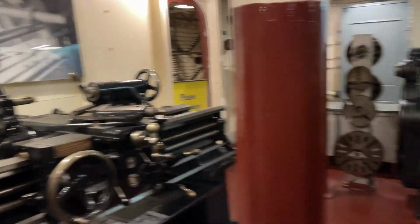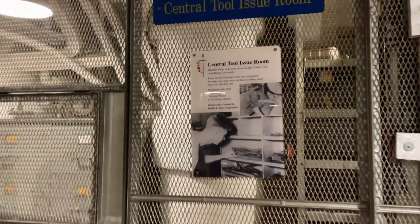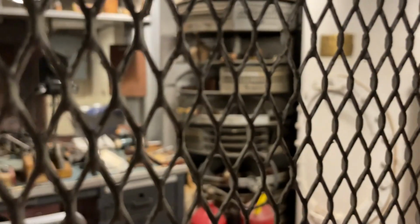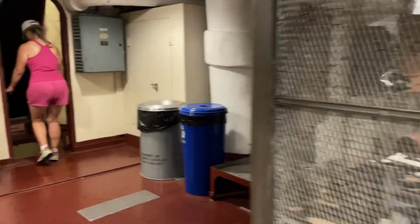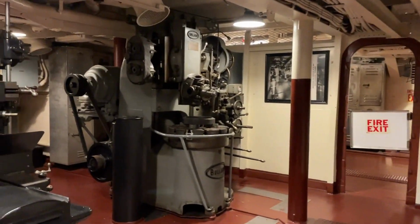Smells like shoe polish. I'm coming. Got the central tool issue. Focus on, there we go. Hold on.